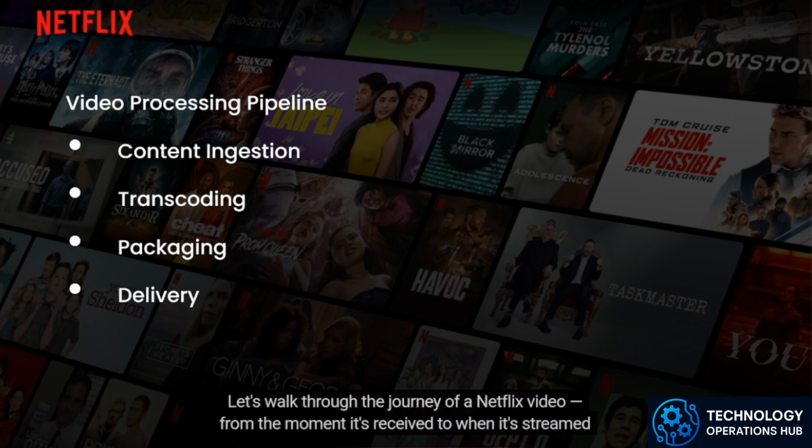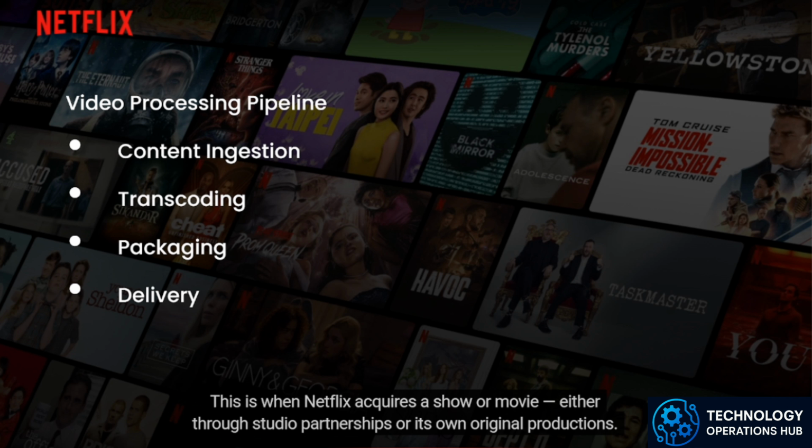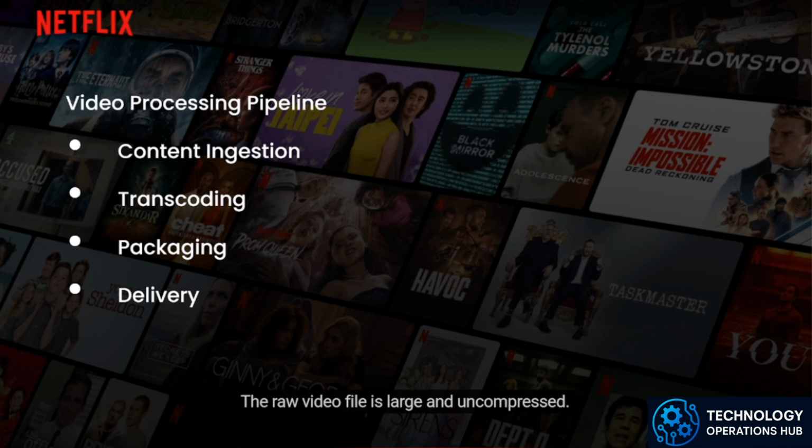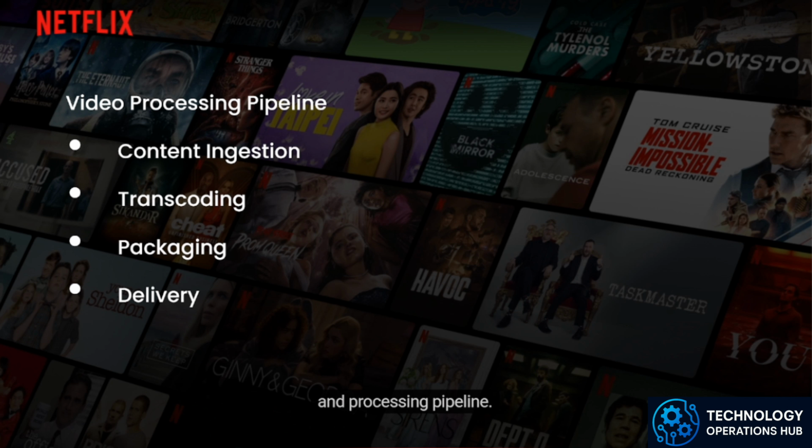Let's walk through the journey of a Netflix video, from the moment it's received to when it's streamed to your device. It all starts with content ingestion. This is when Netflix acquires a show or movie, either through studio partnerships or its own original productions. The raw video file is large and uncompressed. Before anything else, it's encrypted to protect the content and then uploaded into Netflix's storage and processing pipeline.